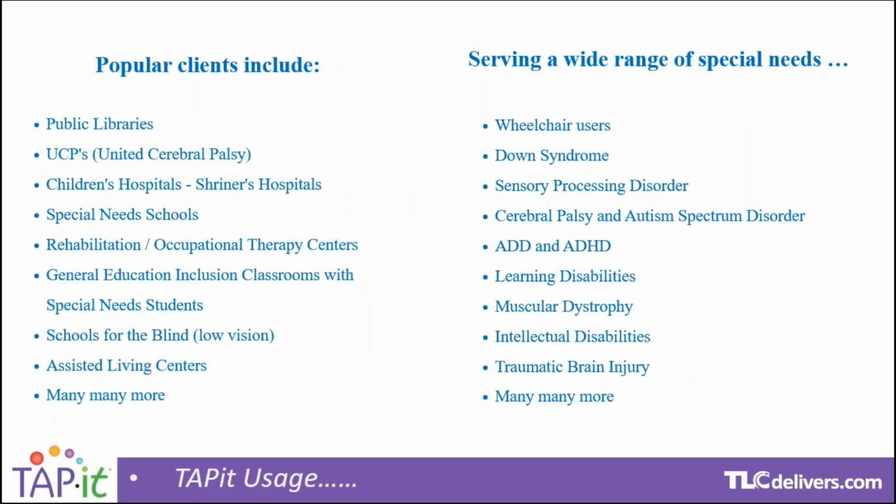Just an idea of the type of places I mentioned that we see TAPit in. Public libraries, obviously, United Cerebral Palsy. A lot in children's hospitals. Shriners Hospital is one of the most well-known ones, special needs schools, rehabs, etc.